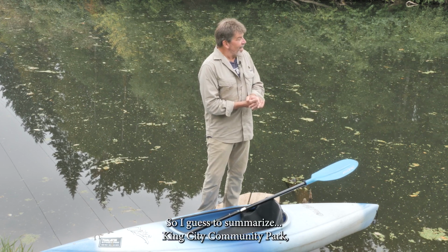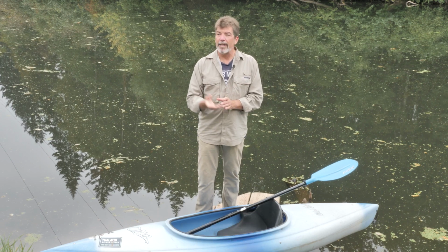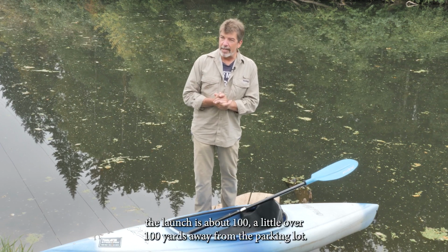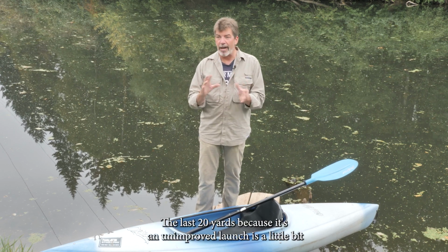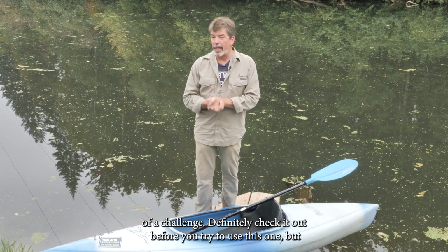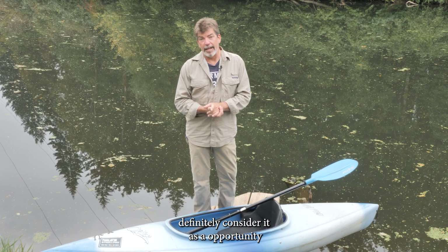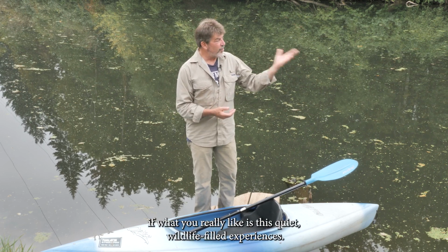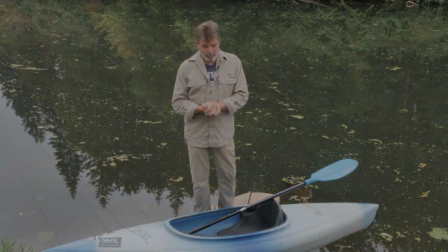So, to summarize, King City Community Park, the launch is a little over 100 yards away from the parking lot. The last 20 yards, because it's an unimproved launch, is a little bit of a challenge. Definitely check it out before you try to use this one. But definitely consider it as an opportunity if what you really like is this quiet, wildlife-filled experience.